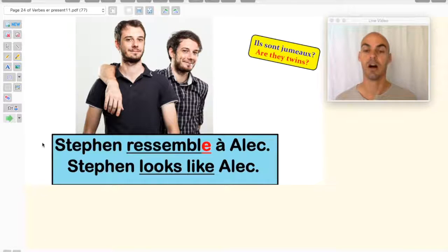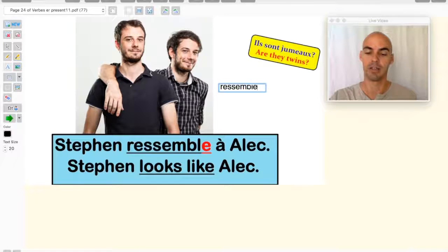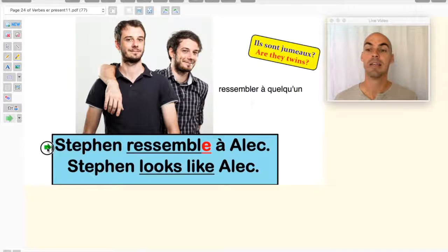Ensuite, oh, to look like someone. It's a good verb to know. It's to resemble someone in French. Okay? So you say ressembler à quelqu'un. D'accord? Ressembler à quelqu'un. To look like someone. Steven ressemble à Alec. Steven looks like Alec.